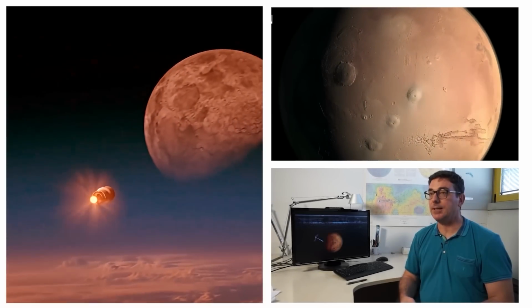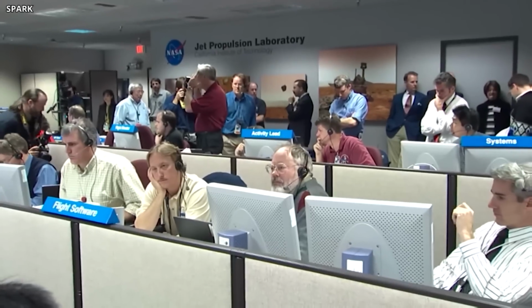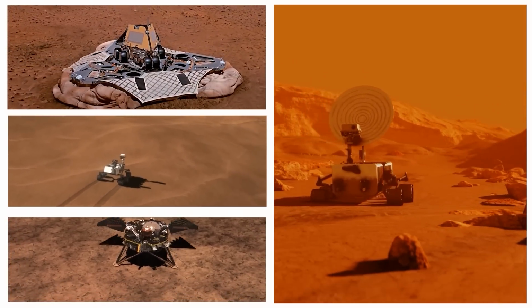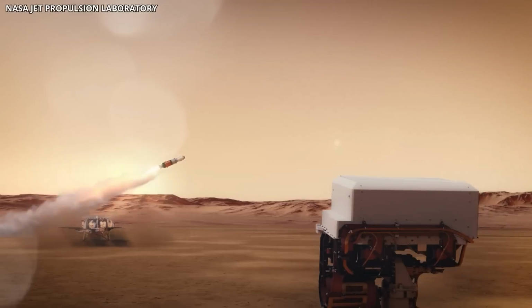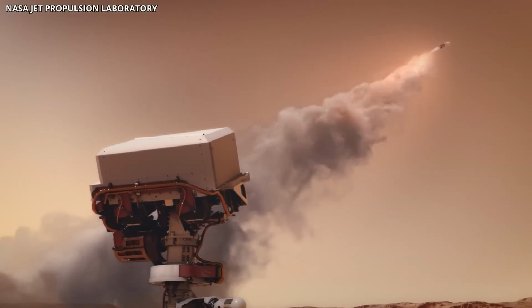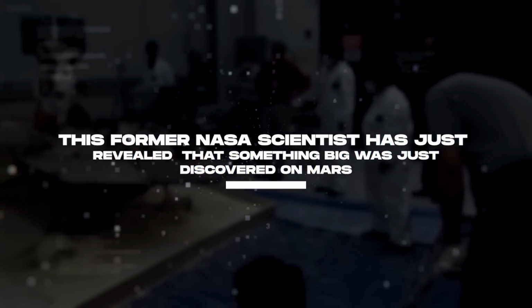Mars has intrigued scientists since it was discovered in the night sky centuries ago, and it keeps giving scientists reason to believe there may be life on the red planet. With several landers now perusing the planet's surface, we are fed with a constant stream of images, but it appears one of those landers just stumbled on something mysterious on Mars.